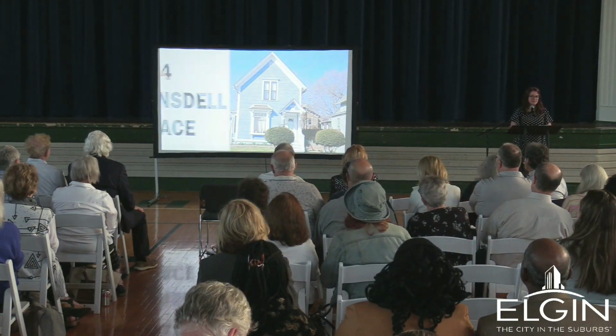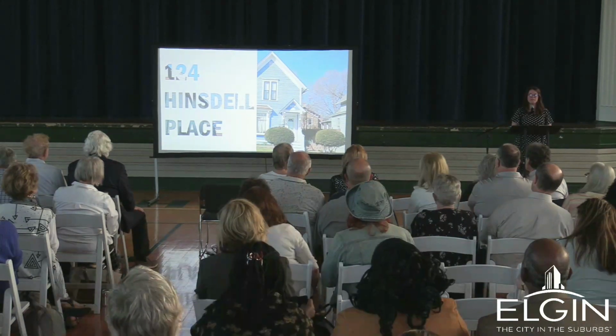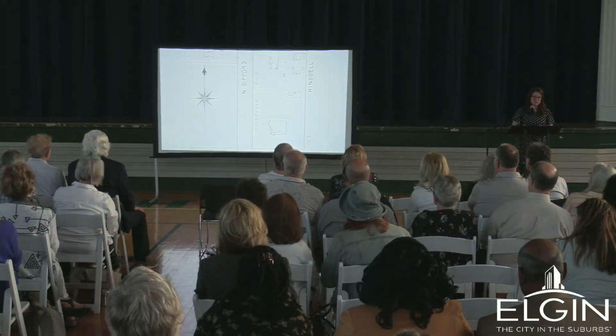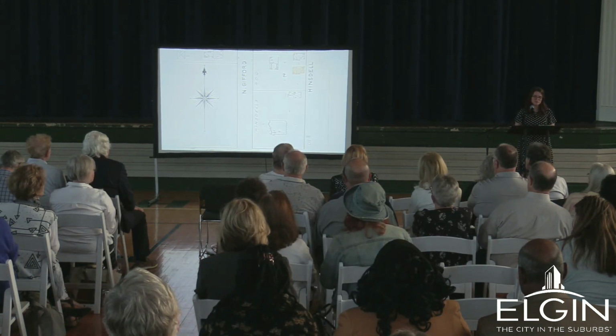124 Hinsdale Place is our next plaque recipient tonight. The home, along with its neighbor at 128 Hinsdale, were built in 1890 for Amaziah P. Spitzer as income properties. Amaziah was born in 1828 and was a farmer residing in Bloomingdale, Illinois. Upon retiring, his family moved to Elgin, where they took residence at 337 Park Street. 124 Hinsdale remained as income property until 1936, when it was sold to Ora and Anna Lettner. The Lettners were first owners to occupy 124 Hinsdale Place.